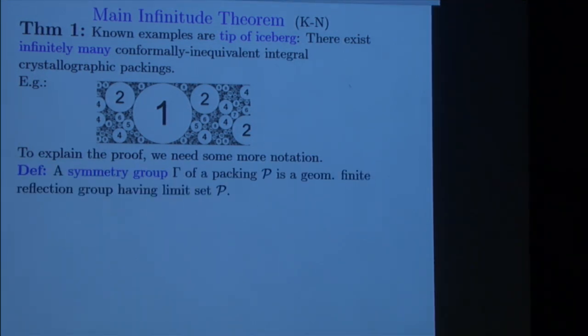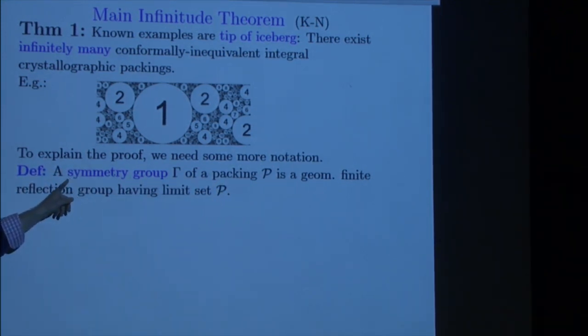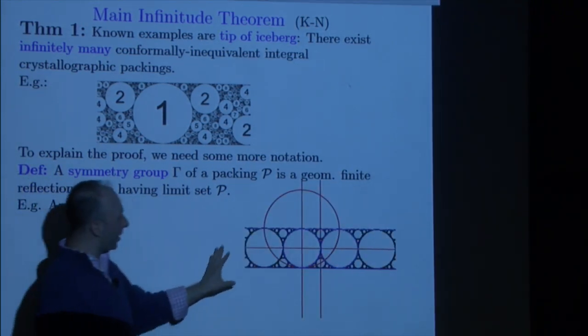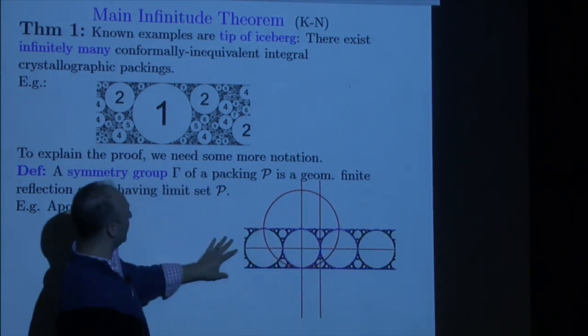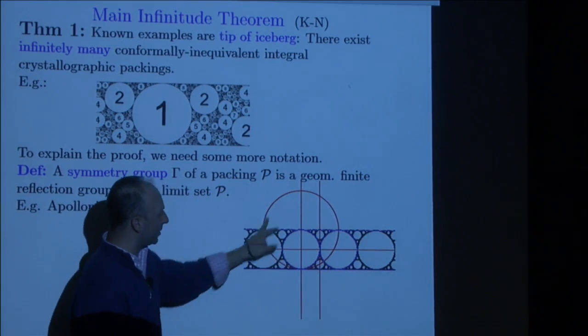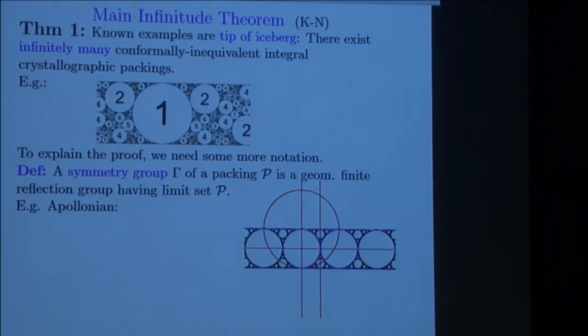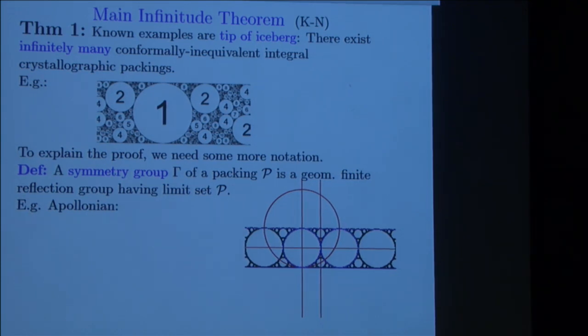So given a packing that's crystallographic, I'll say a symmetry group of it is some geometrically finite reflection group whose limit set is that packing. Okay, so in the case of the Apollonian packing, so here's the Apollonian packing, you can take the symmetry group to be exactly this set of walls that we saw in the previous picture. Okay, and it's not unique. Any normal subgroup will have the same limit set.